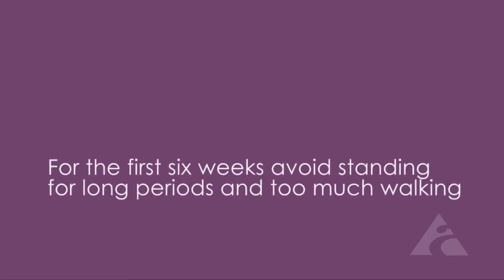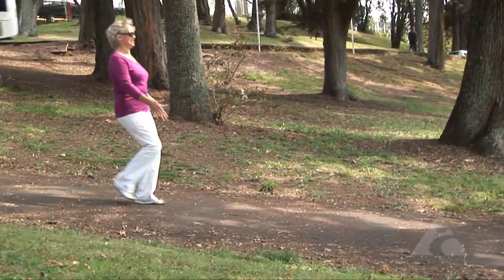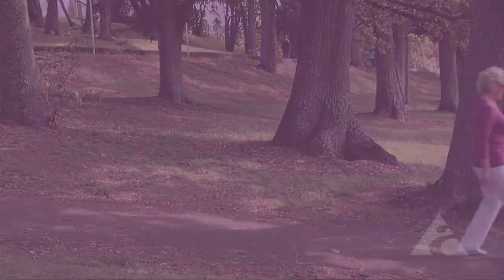Walking. For the first 6 weeks, avoid standing for long periods and too much walking. Gradually increasing walking is the perfect way to build fitness and prevent blood clots. To start with, around the house and garden will be enough. Then slowly increase your distance so that you are aiming to do a little more each day.